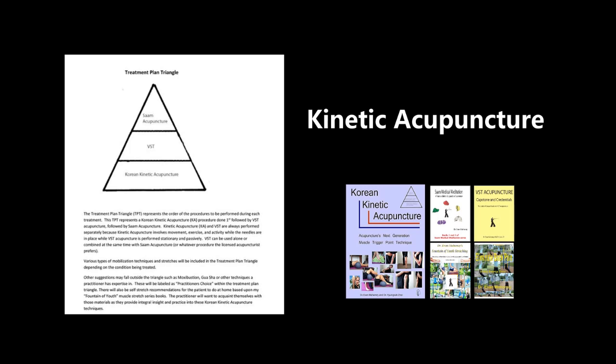Kinetic acupuncture and VST are always performed separately because kinetic acupuncture involves movement, exercise, and activity while the needles are in place, while VST acupuncture is performed stationary and passively. VST can be used alone or combined at the same time with the Sa'am acupuncture or whatever procedure the licensed acupuncturist prefers. Various types of mobilization techniques and stretches will be included in the treatment plan triangle, depending on the condition being treated. Other suggestions may fall outside the triangle, such as moxibustion, gua sha, or other techniques a practitioner has expertise in. These will be labeled as practitioner choice within the treatment plan triangle.